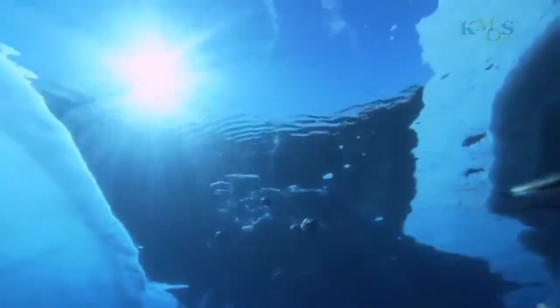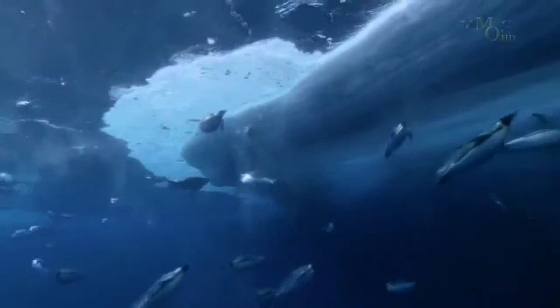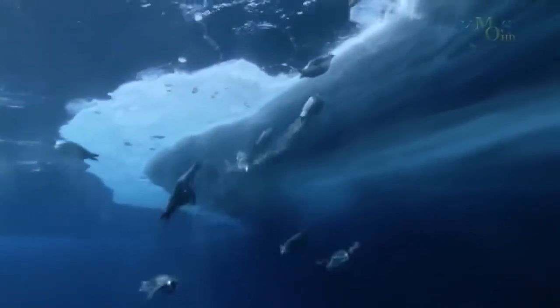Norb's team is flying as far south as you can go and still find ocean. This is less than 900 miles from the South Pole. It's even too far south for most penguins. Out of 17 penguin species, only 2 live this close to the pole.